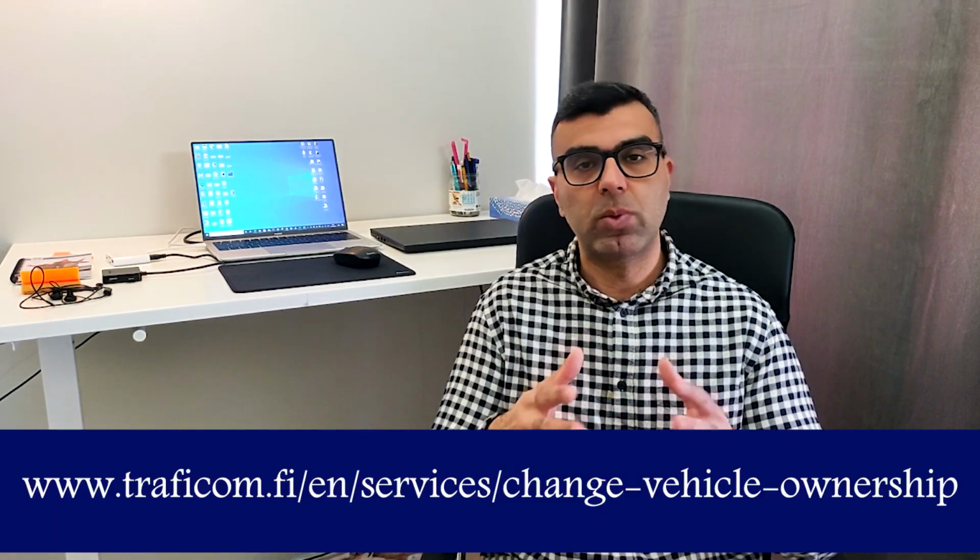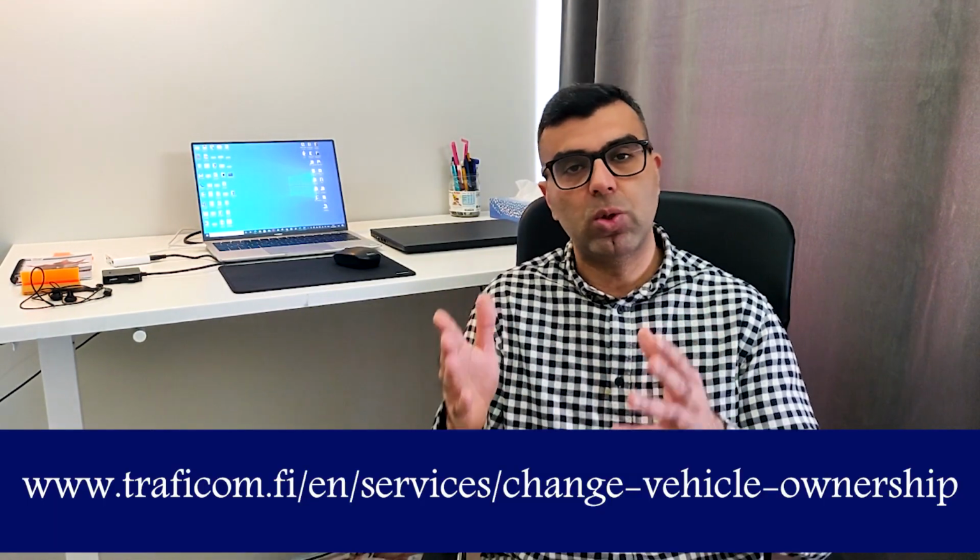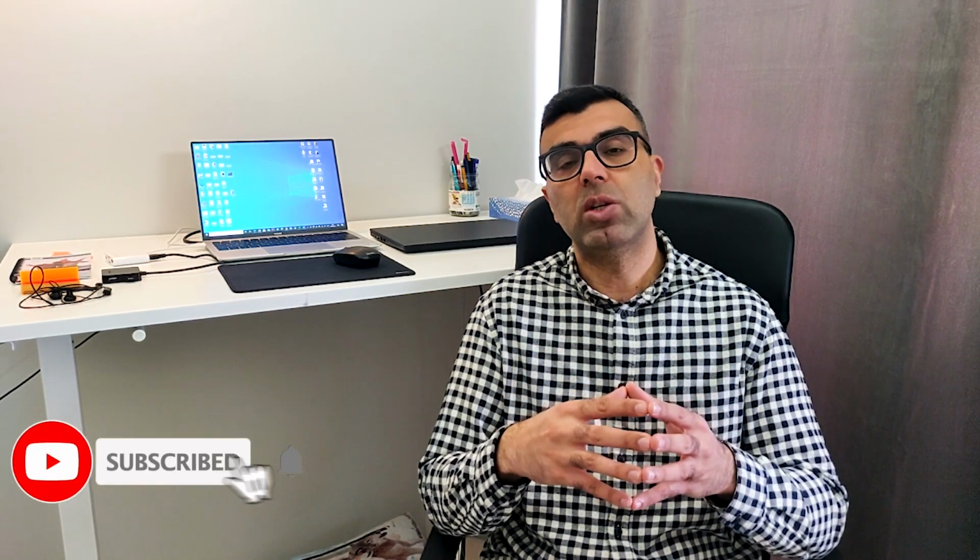Trafi is the Finnish Road Transport Authority. You can just go to the website and download it. It's free. You fill in that form. This form is basically the change of owner from the seller to your name. Secondly, you need to inform Trafi and submit that form, saying that you are the new owner and you have the car. You can do it yourself on the website, or you can even go to their office, or you can even let the insurance guy do it for you.